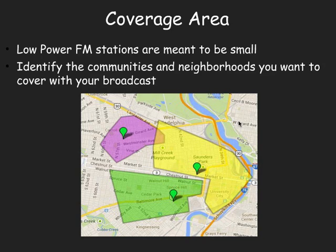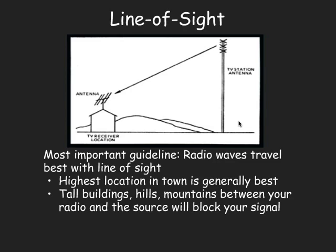I guess we can talk about the line of sight that I was mentioning a little bit. As I was mentioning for the STL, the system that you could install on top of your studio to send the signal to your transmitter site, this is actually similar with the FM signal. The way it works is that from the place where you're going to have your antenna, your listeners are going to be able to get the signal if they can see, in a clear line of sight, the place where the antenna is, within a range of coverage. So this is how FM works, this line of sight.